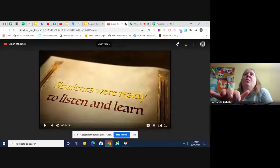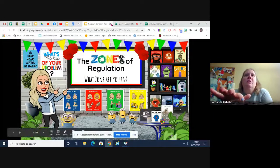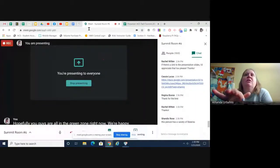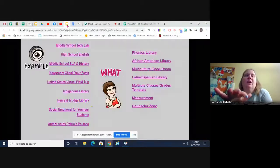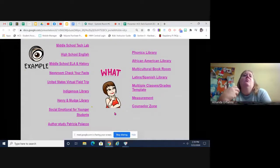All right, so if you have a school counselor who's into Bitmoji, you could show her this example. This is something she could go ahead and start using and do a Google Meet to talk with those kids who maybe need some help with regulation and regulating themselves and things like that.